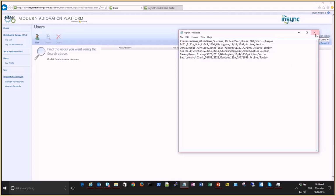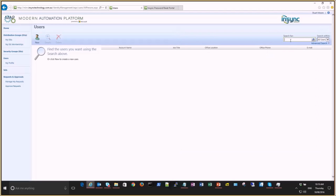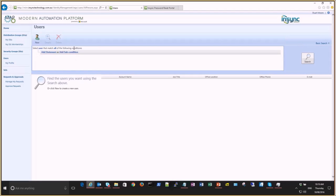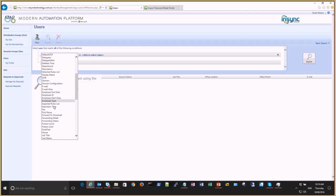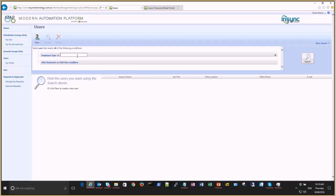So we're basically going to suck that flat file into the solution, but in a normal school sense, this would be automated and looking at a SQL database view of your either TAS or Synergetic or other school management system. And what I'm going to do is I'm just going to do an advanced search. I'm just going to add in employee type is student, and I'm going to click search.